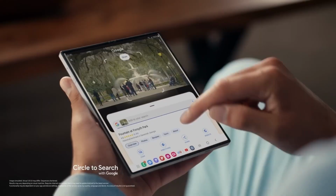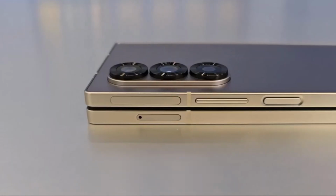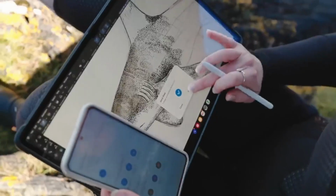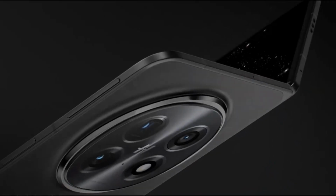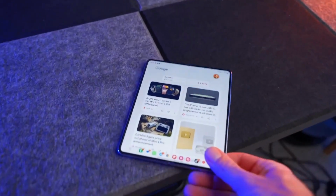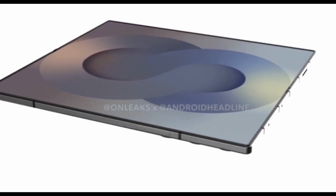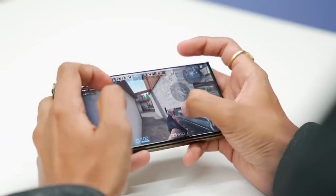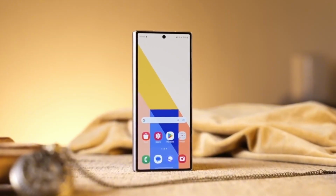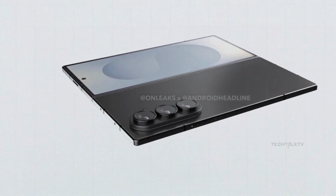IP48 is limited protection. The 4 means the device is somewhat resistant to dust, but not fully dust-tight. The 8 means it can handle immersion in water beyond 1 meter, but not necessarily for long durations or in tough conditions. Compare that to IP68, which offers complete dust protection and strong water resistance, typically up to 1.5 meters for 30 minutes. That's the standard for most flagship slab phones. It's also what fans have been asking for in a premium foldable that costs over $1,800. With foldables becoming more mainstream, expectations are rising. People don't want compromises anymore, not at these price points.